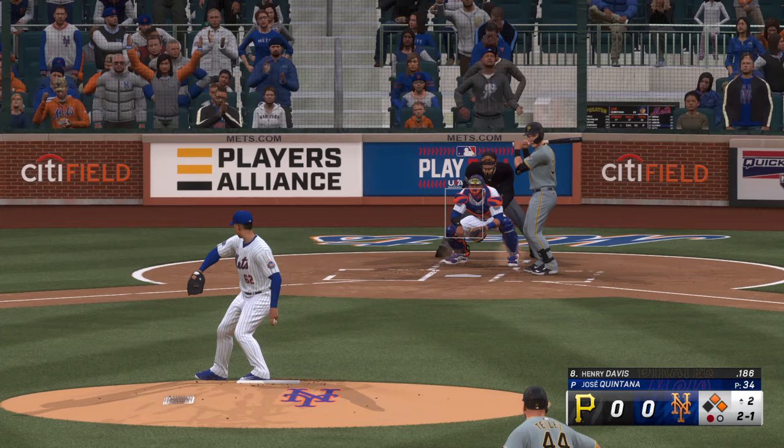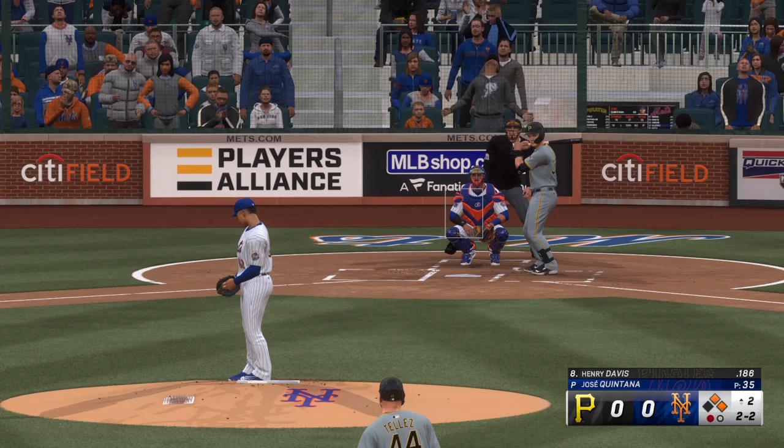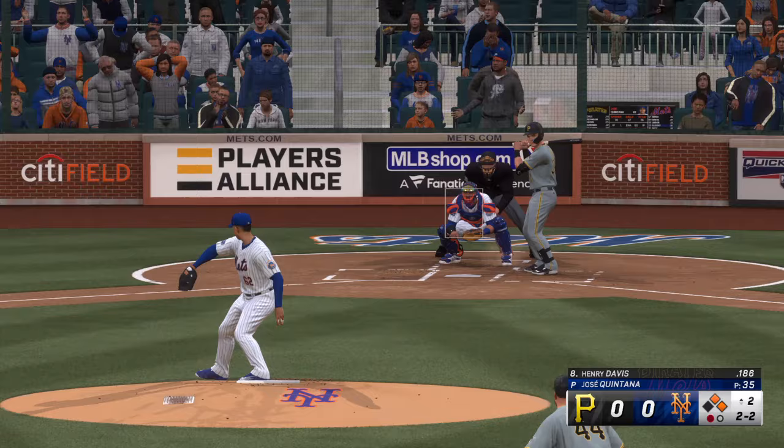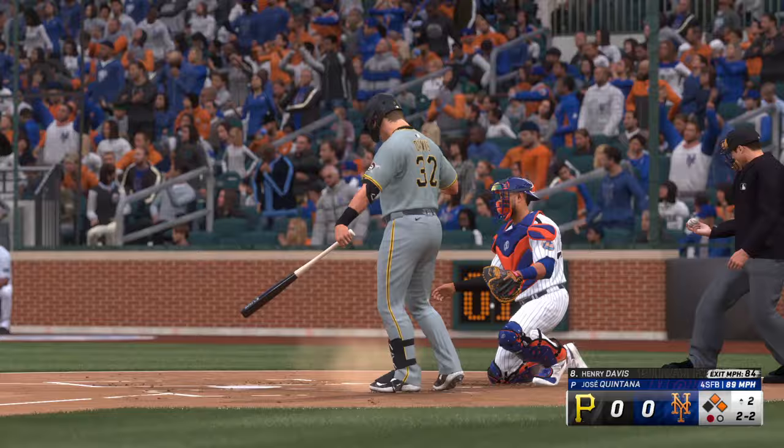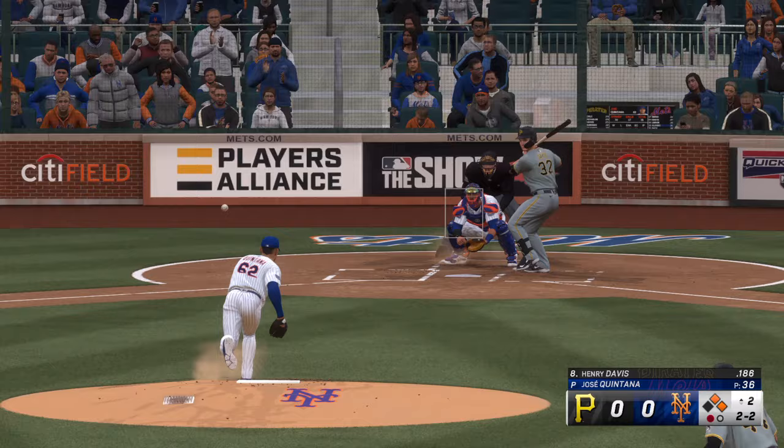And here it comes. Bounding ball here, rolls foul. Runners at first and second with one gone. Knocks that one away and will do it again. Really great change of speeds. He goes off the off speed to the fastball, and the hitter doesn't know what's coming next. Here comes a pitch. That's foul off to the right side. Keeps the AB going.